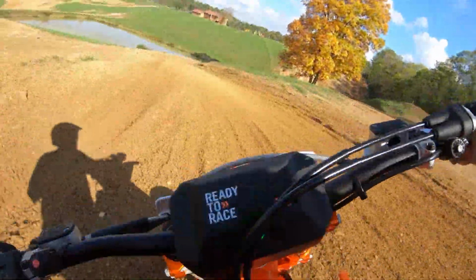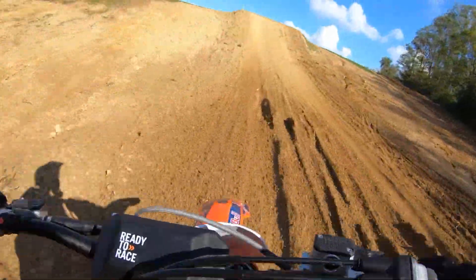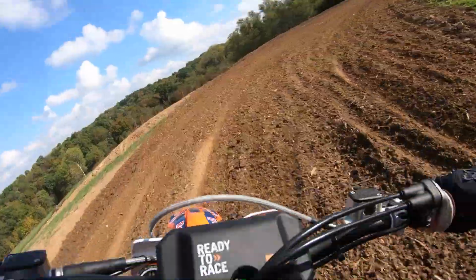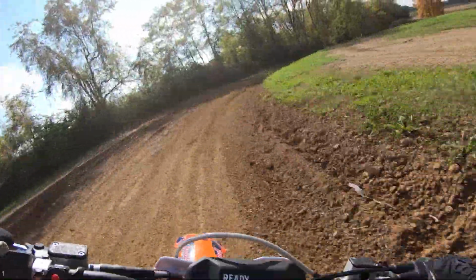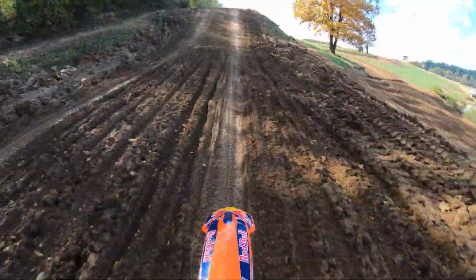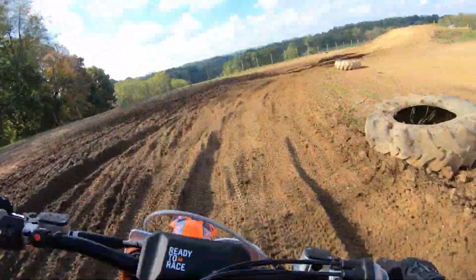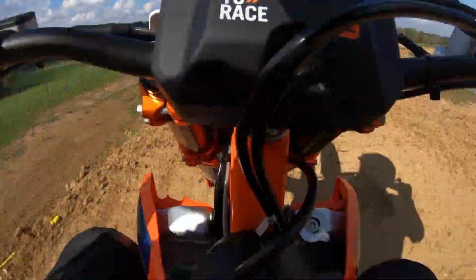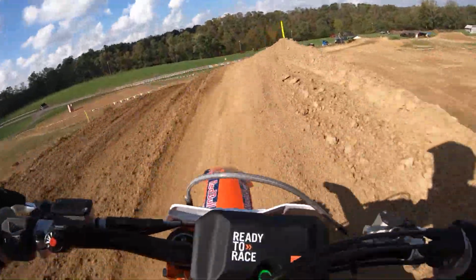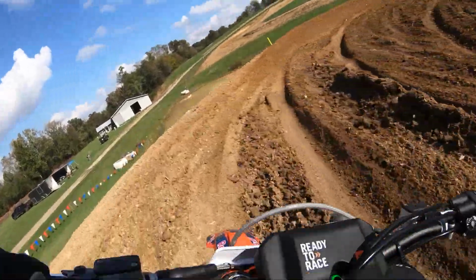Oh, made a little mistake. A little rutty. These bikes feel light because they are. I love how you can just place them, and the power is just so smooth and controllable. You can actually ride this whole track in third if you want.